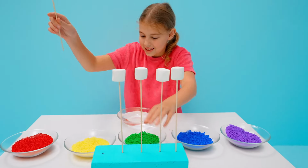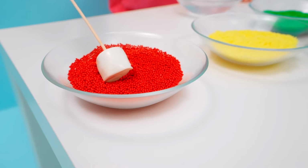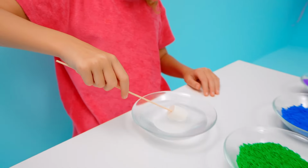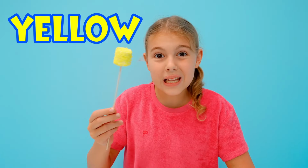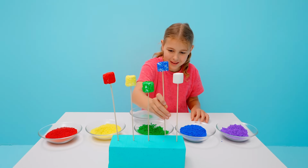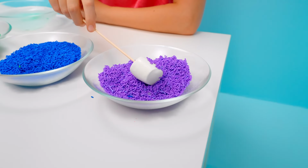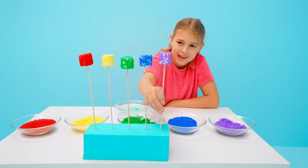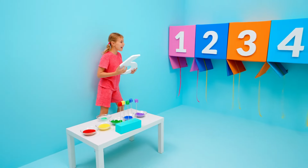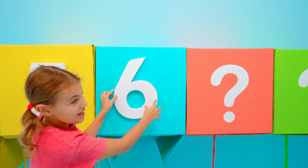Let's get started. Water and color it. Red. Next one. The yellow one. Wow! Blue! Last one, purple. It's done. Yes, I made it. Number six.